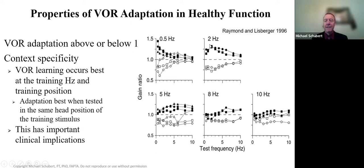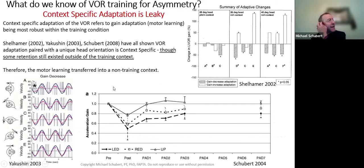When we train at 2 hertz, we see the peak of the learning happens at 2. Train at 5, the peak is somewhere around 5. It kind of washes out a little bit at these higher frequencies. But that was context specificity. And context specificity simply means that the motor learning occurs best in the vestibulo-ocular reflex at the training condition.